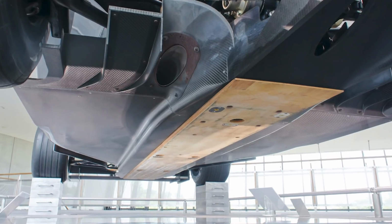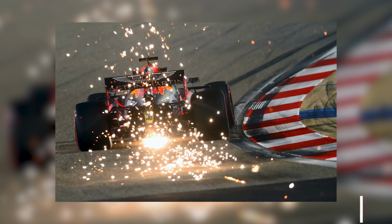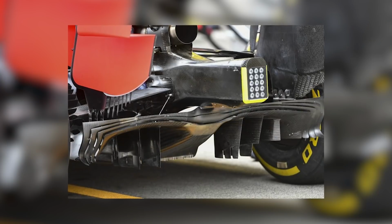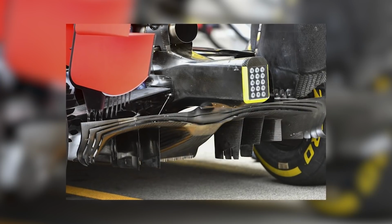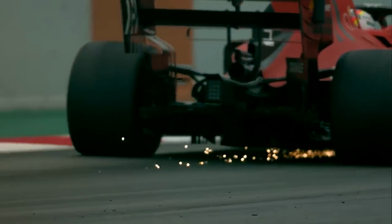Skids, in the most basic sense, are just a little titanium metal component attached diagonally and designed to skid on the tracks and prevent the floor from deforming in the area right in front of the rear wheels while the car is running. That would allow the floor to still flex, but only to a certain extent that doesn't prohibit a car from running.